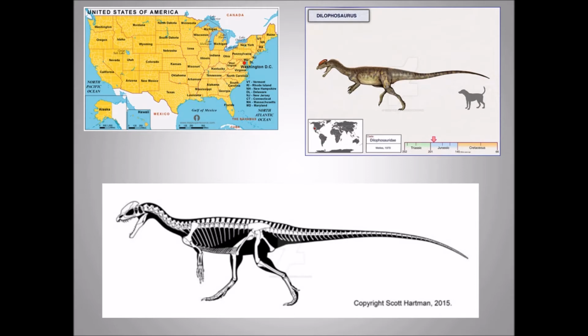So here's the map of the United States on the upper left corner, and Arizona is right there in the southwestern part of the United States. I've been there myself, and where Dilophosaurus fossils are actually found is pretty much in the northeast corner of Arizona, and so there's where you're also going to find some dinosaur tracks as well. And some of the larger three-toed ones are probably from Dilophosaurus.